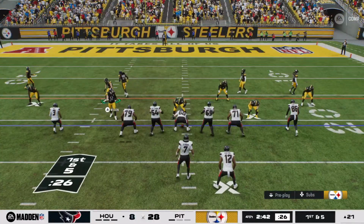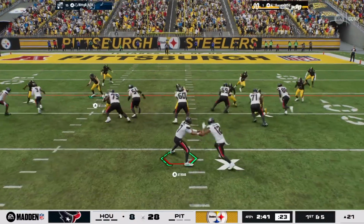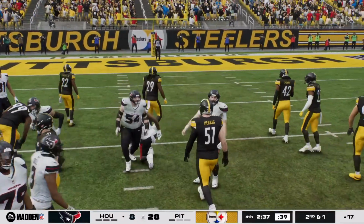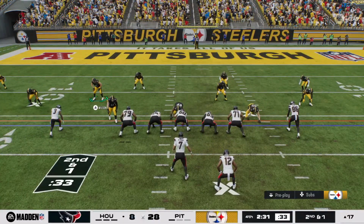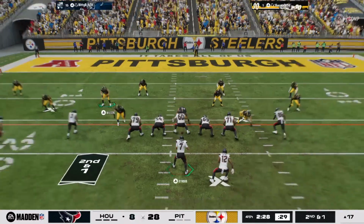So a lot of options on the table now. It's 1st and 5. Here we go. And he'll work forward for about 4. It's 2nd down. Gain of 4 brings up 2nd down at the 17-yard line.